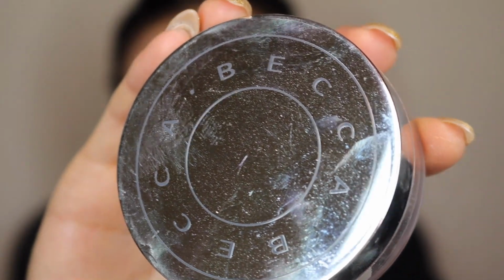So this actually is a new product, but I did get a request to talk a little bit more about it in a video by one of my followers. This is the Becca Hydra Mist Set and Refresh Powder. You guys probably seen ads about this on Instagram. It's been circulating my Instagram for sure. The cool thing about this powder is that it actually has a protective cap, which I feel like a lot of powders do not have. They have sifters for sure, but as far as the actual cap is concerned, to keep it safe and sound, not a lot of companies have that.